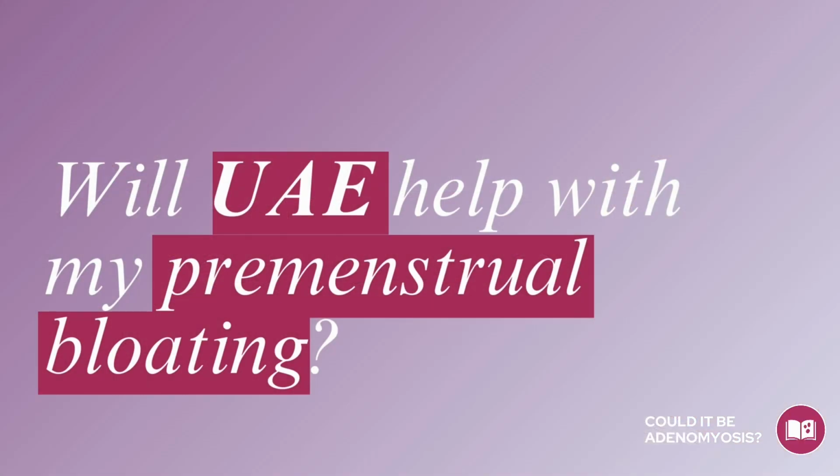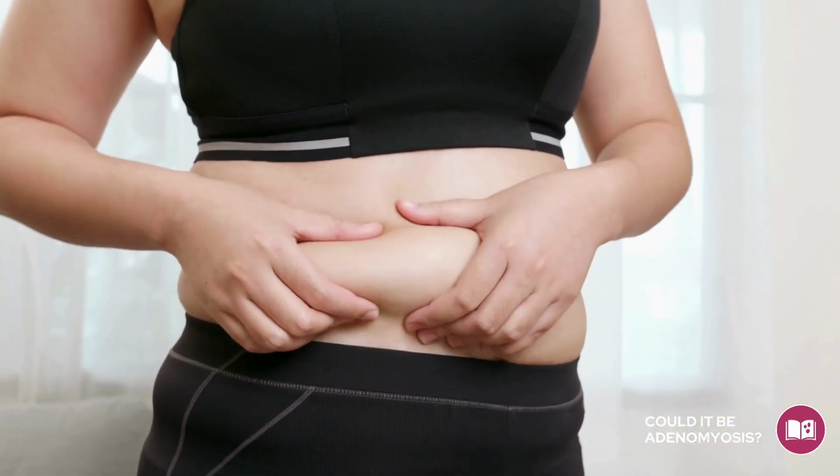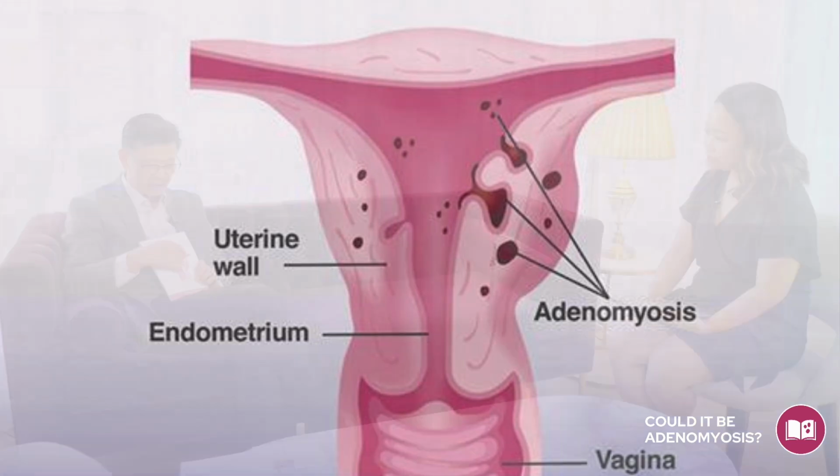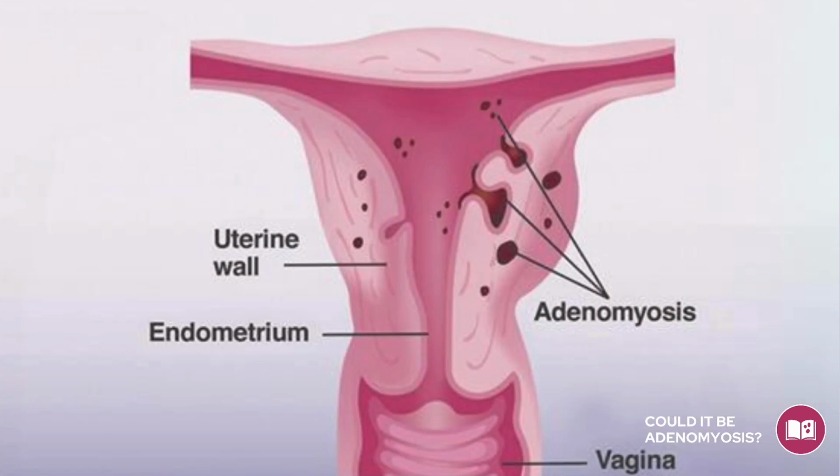Will UAE help with my premenstrual bloating? Yes. Premenstrual bloating is a very common symptom of adenomyosis. And the short answer is yes. And as I explained, if you look at this picture illustrating adenomyosis, the endometrial glands are trapped within the myometrium. So this layer of endometrium thickens up towards the second half of the cycle. If the glands are trapped, you can see they're swelling against a confined space. So that's why they have this feeling of bloating.